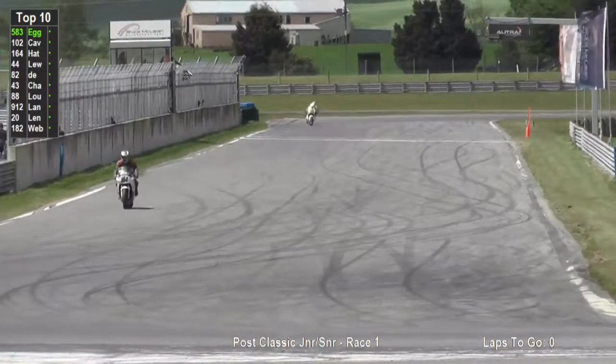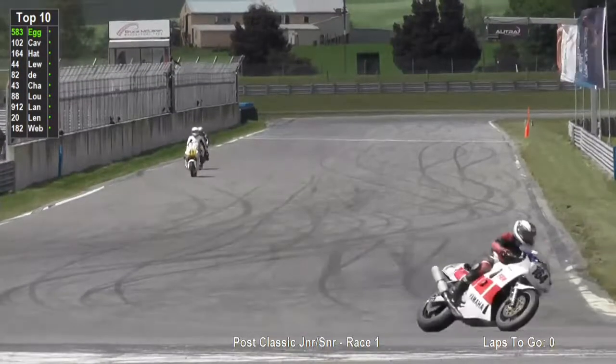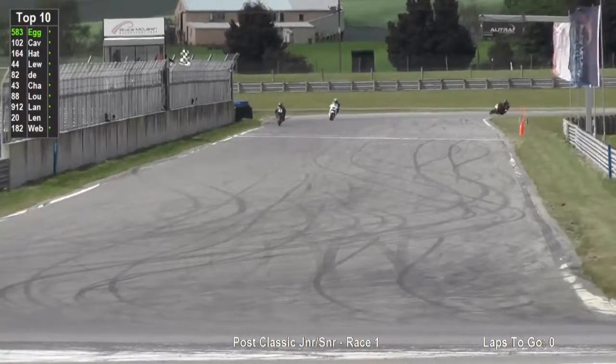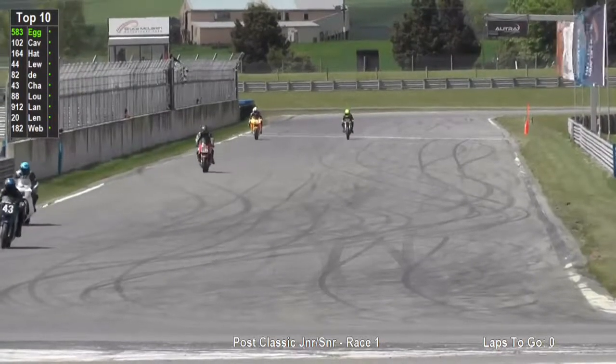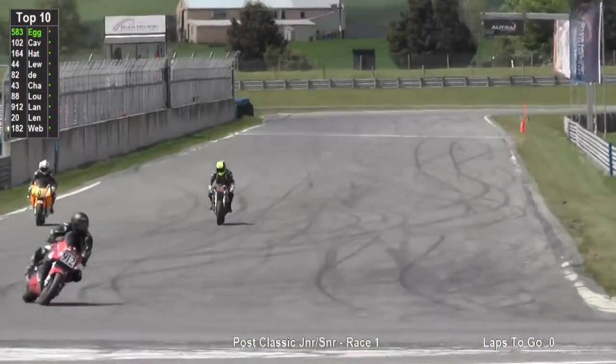And great last lap there, Dave Lewis, 44. He hangs on to 4th place from Steve de Groot. 43 there in the TZR 250, Kerry Chapman, what a great ride. From Jean Louis, Christopher Lane, Nigel Lennox, Finn Webster, Brian Ashdown as well.